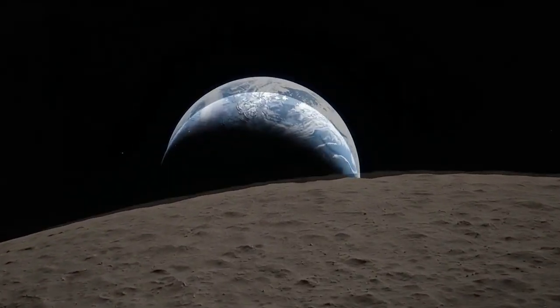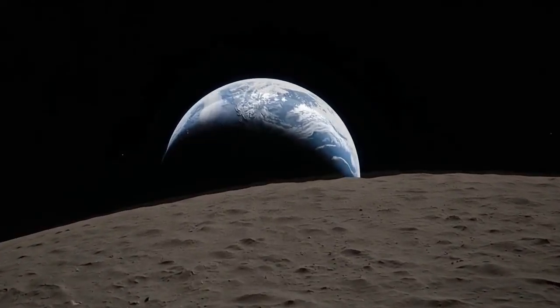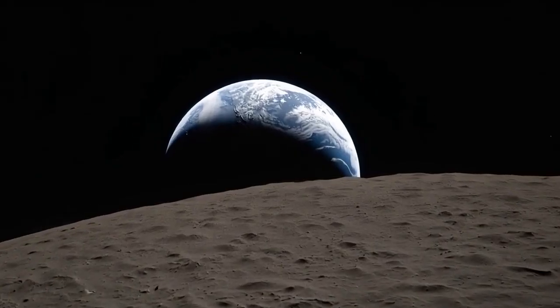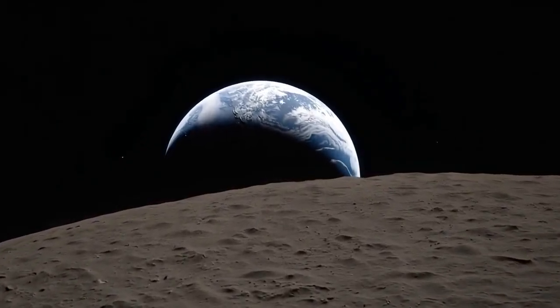Artemis II is also a public mission. NASA will share images and video. The crew will likely speak to the public during the flight. But the mission's core job is engineering validation. The communications plan must not interfere with safety or operations.